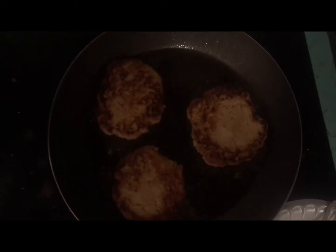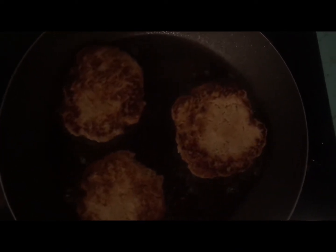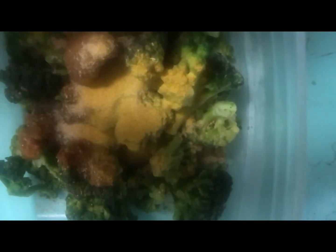Going back to my burgers, I like to give it a little bit of color just because I want to make sure it's cooked. I took those out and put the last burger in there, and I'm going to do the same thing where I flatten it with a spatula. As you can see, it's flattened, and we're going to keep flipping that until it's cooked. And let's go back to the broccoli.